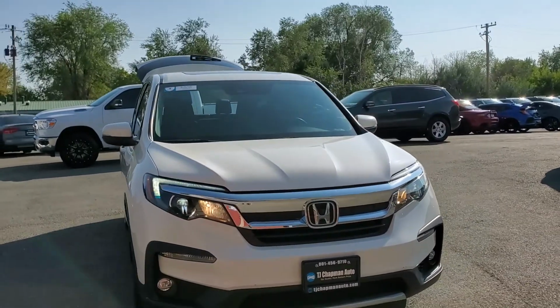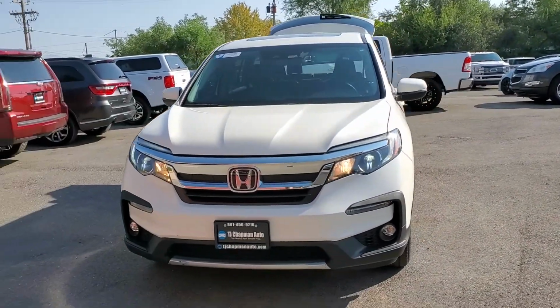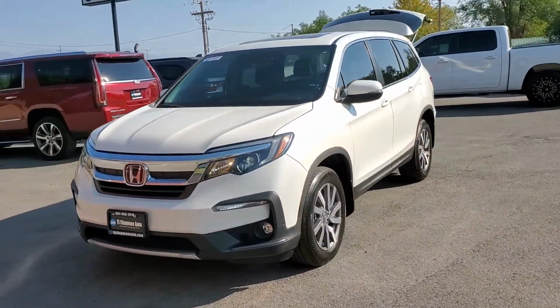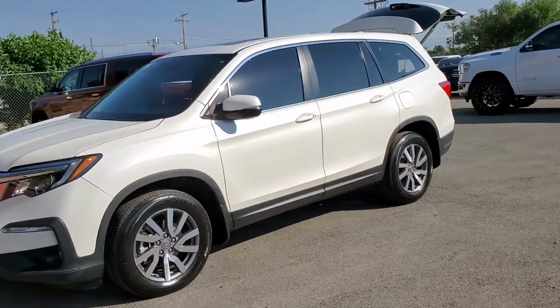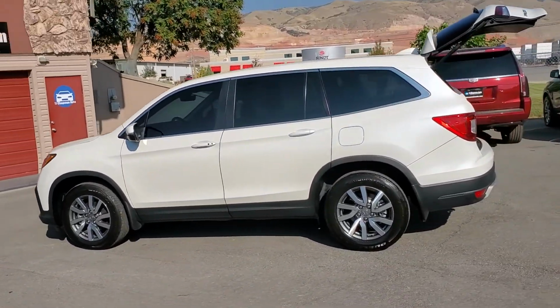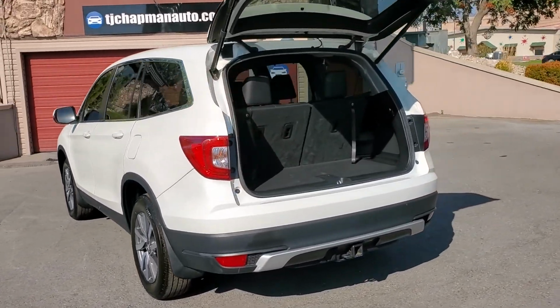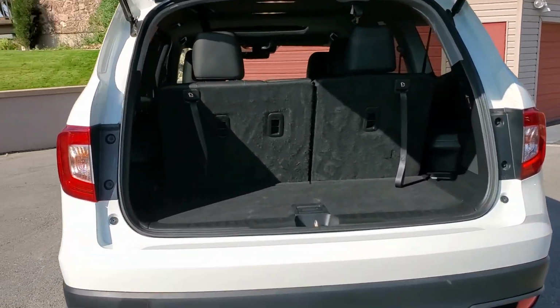And those LEDs may appear to be flickering. That's a refresh rate of the camera. They don't do that to the human eye. So it does have the fog lights up front, alloy wheels, and a sunroof. Also has a tow package.